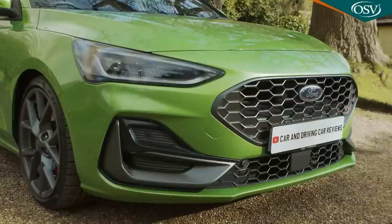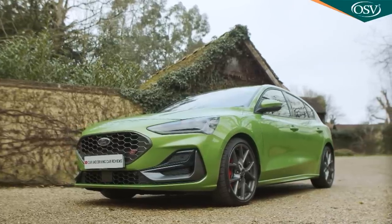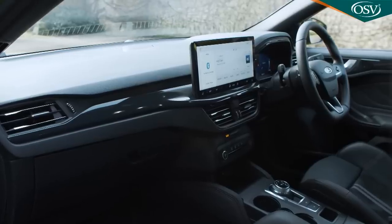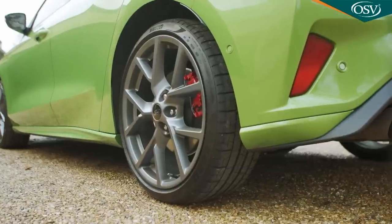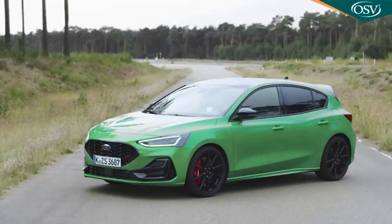C519 series model, the facelifted version of the Mark IV Focus ST that we're going to drive here. Announced at the end of 2021, and on sale since spring 2022. It gets the smarter cabin and the upgraded connectivity that the original fourth-generation Focus ST was lacking. And for the circuit crowd, that coilover suspension system has once again reappeared as part of an optional ST track pack that also includes oversized Brembo brakes and lighter, low-mass wheels.